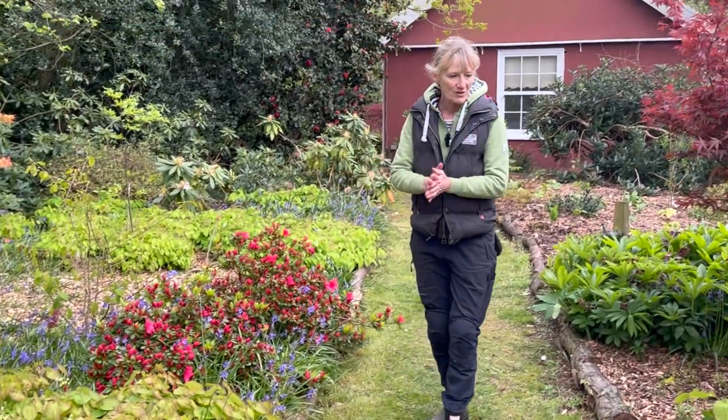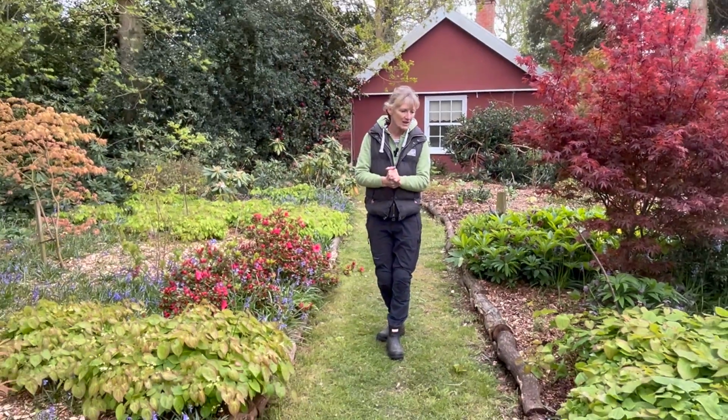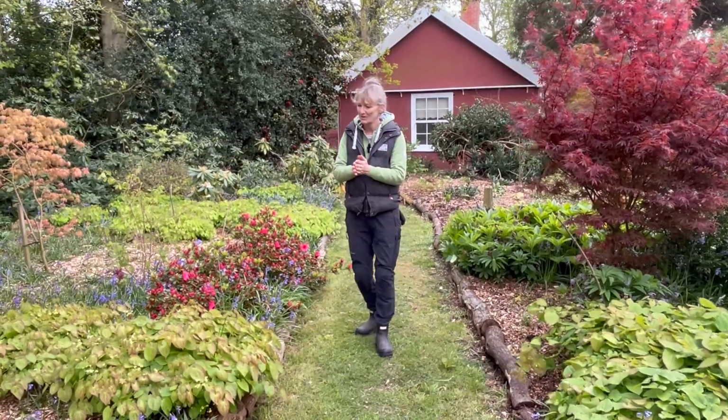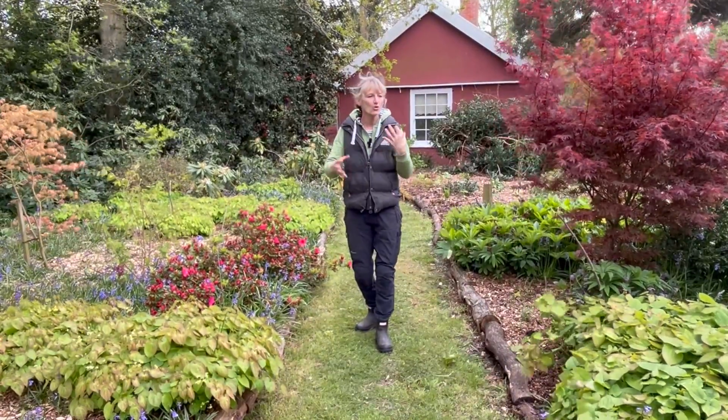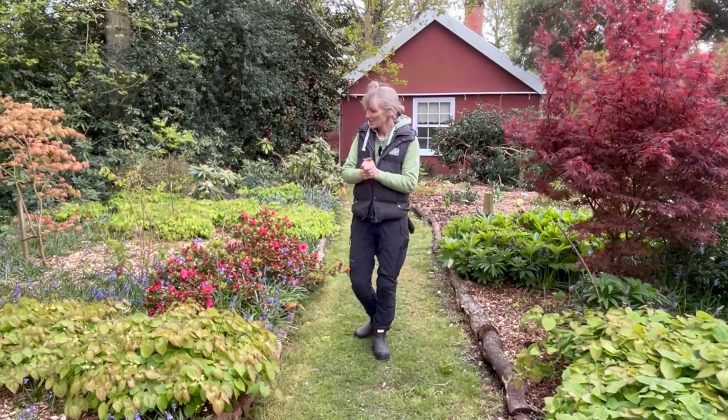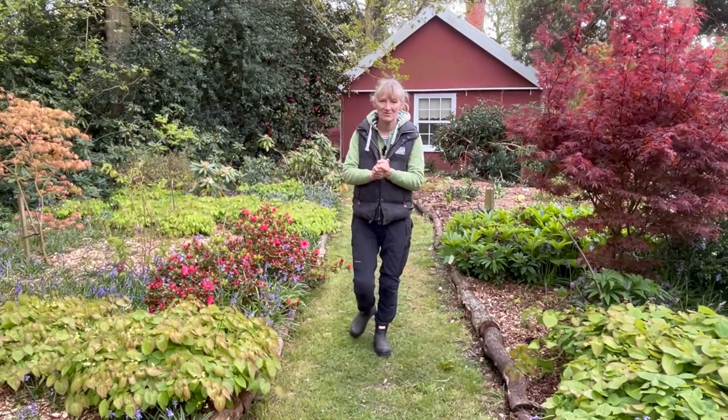So I've started growing some in pots and collecting them as well, and that's probably a bit dangerous with me, because you'll be gathering what a bit of a hoarder and a collector I am. So Epimediums is the latest one. So I will show you some more of those now.